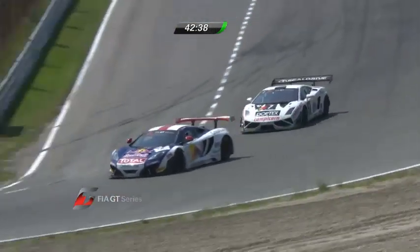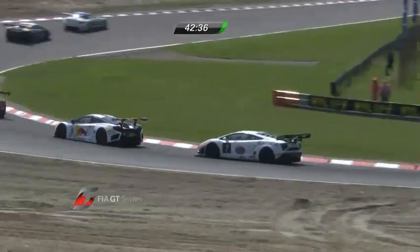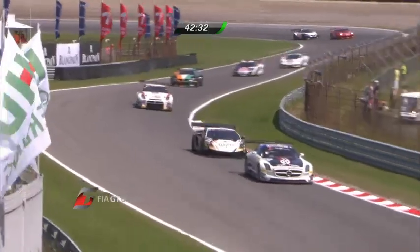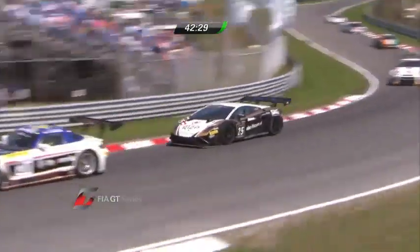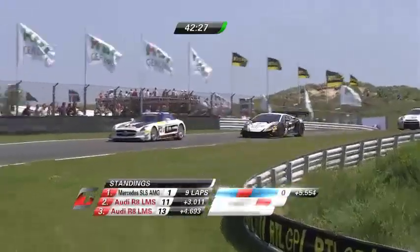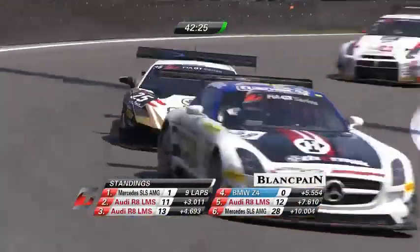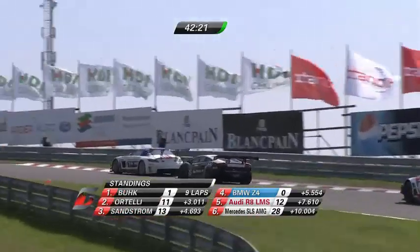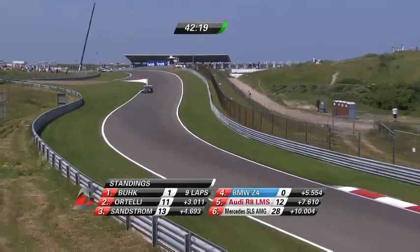Sebastien Loeb coming under pressure now from Patrick Kuhner as they turn into Tarzan. Loeb in 10th place, Kuhner in 11th place in the Roadrunner Lamborghini. If you've seen any FIA GT so far this season, you'll have seen Roadrunner out there in Ford GTs, but they've switched to Lamborghini from now on, as Harry Procek thought about a move going down into Hugenholtz.